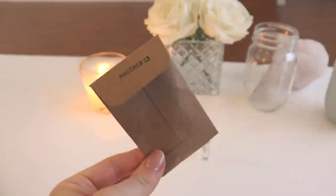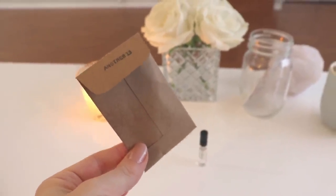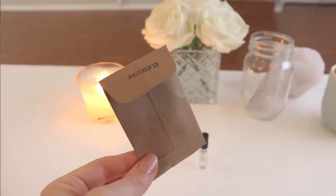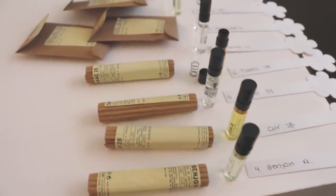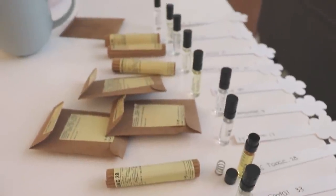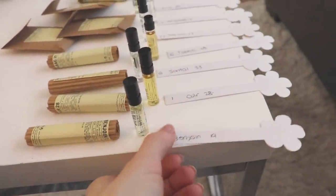So Another 13 is so far my favorite one for sure, and probably one of the only ones I'll continue to play around with. Okay, so let's quickly recap them. I have them all sitting here on the side of the table, along with their respective packaging, including the one I broke.